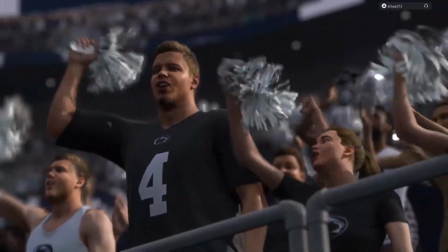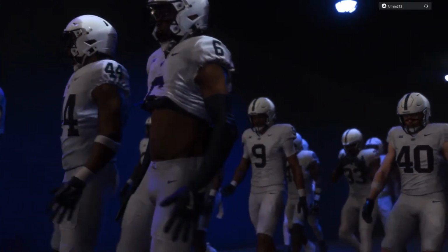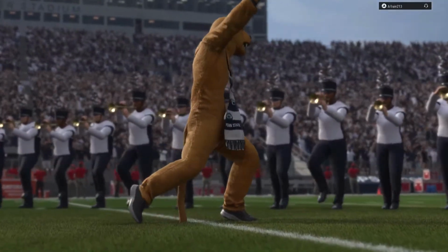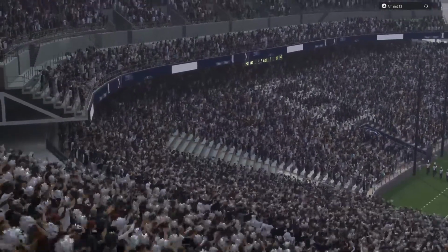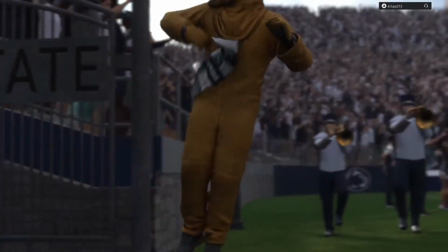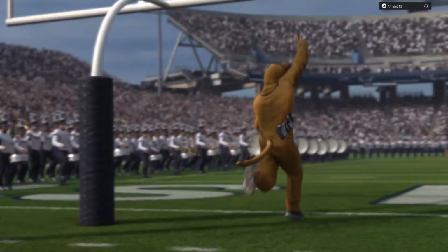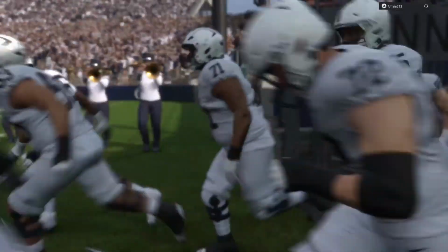Welcome to Happy Valley, Pennsylvania, and home to the Penn State Nittany Lions. West Shore home field at Beaver Stadium. As we'll see, last season's national champions, the Ohio State Buckeyes, taking on the fourth-ranked team, Penn State Nittany Lions. For EA Sports College Football, Chris Fowler, joined as always by Kirk Herbstreit. Kirk, let's get right to the action.